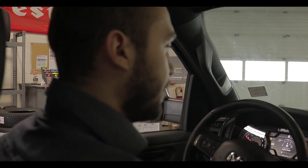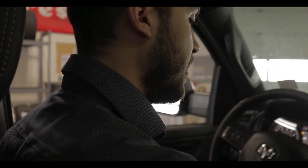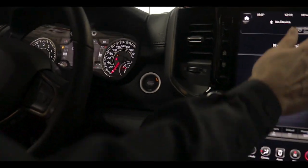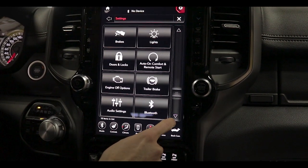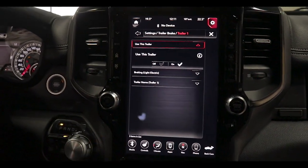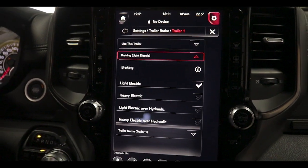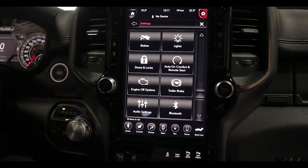We've got our trailer brake here, so I can manually adjust my gains here, and it actually shows me on the screen when my gain is changing. If I go reaching further on that, if I go into my settings here, go down to trailer brake, I can actually save my presets for my trailers. So gains, what kind of braking I want to use, lots of stuff in there that you wouldn't think you could do.